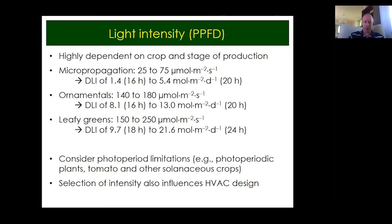For example, if it's a short day plant, you might want to give it a long day, but if you're trying to induce flowering, you would need to give it a short day. And then there are crops like tomato and some other solanaceous crops that start to develop intumescence when the photoperiod exceeds 18 to 20 hours. And as I mentioned before, the selection of the intensity also influences the demand on the HVAC system, because with higher intensity, of course, there will be more waste heat associated with it.